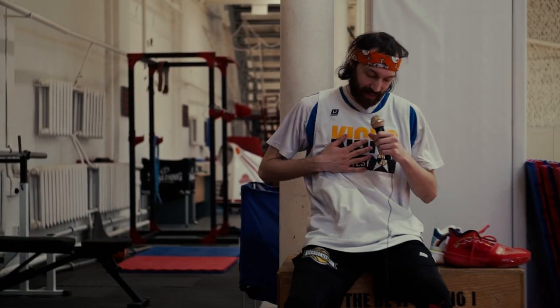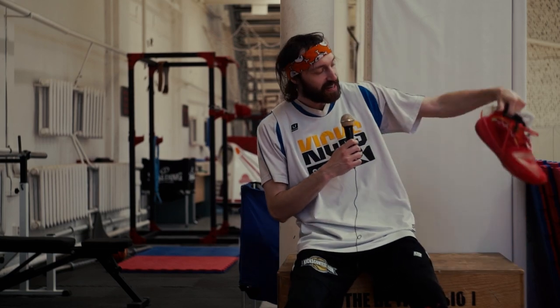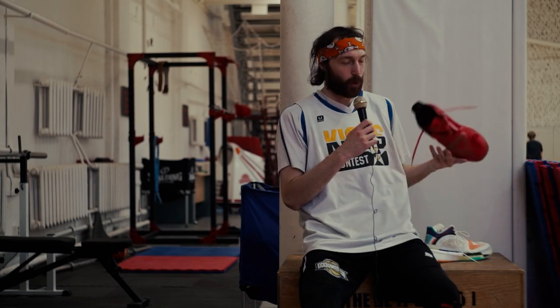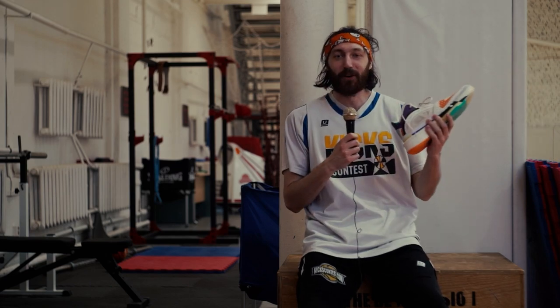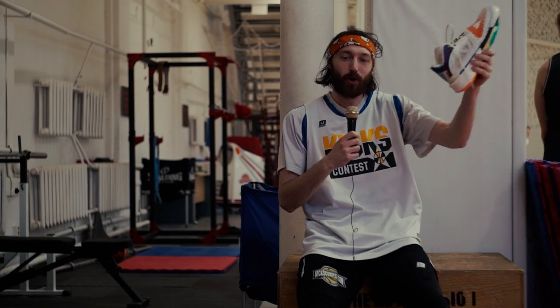Yo ballers, this is Kicks Contest, I'm Lecha Madras Fly White, and today we're gonna test not one but two versions of Andrew Wiggins' first signature shoe, PEAK Attitude. The red ones that we'll be calling the regular version, and the white ones that we'll be calling the performance version. So let's test both variations and see what they can do on the basketball court. Let's go!